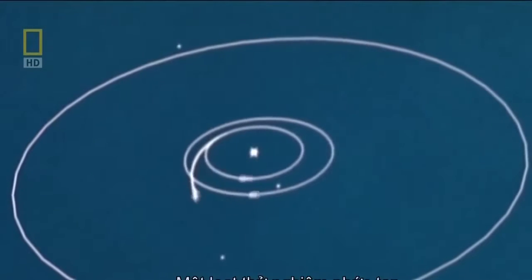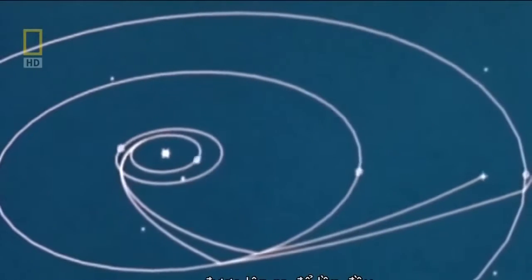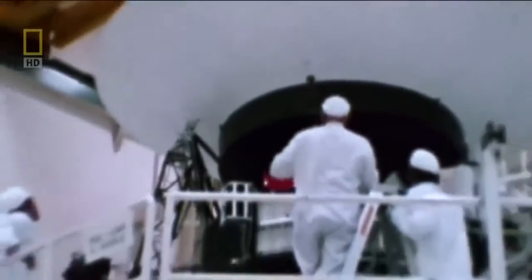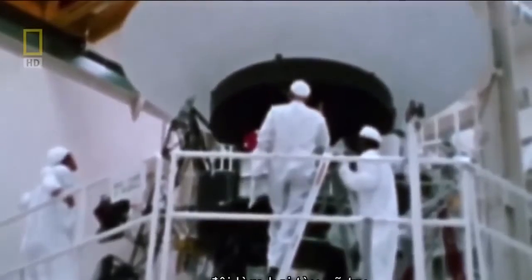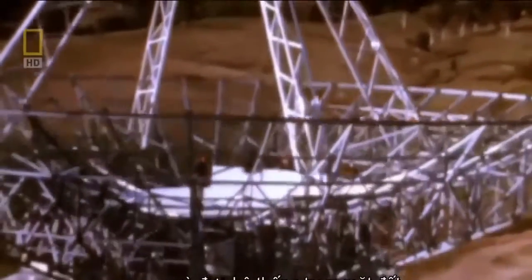A complex package of experiments called Voyager is designed to take the first thorough, close-up look at the giant outer planets. In an extraordinary feat of engineering, teams build 2 spacecraft in just 12 years and push the existing global network of ground stations to new heights.